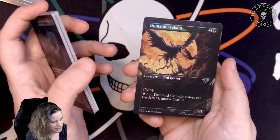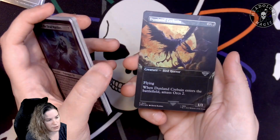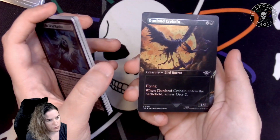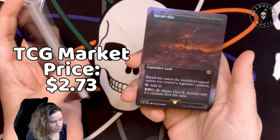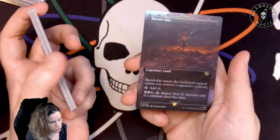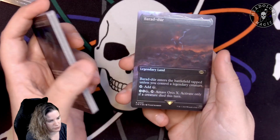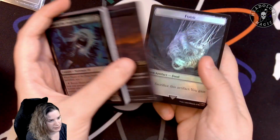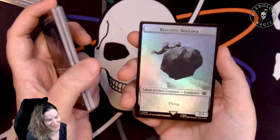Dunland Crebain. Okay, or Dunland. I'm not actually sure which one that is. Amass Orcs 2, foil. Not so bad. Okay. Barad-dûr, the land. Amassing orcs only if creatures die. But getting value out of that land slot, always nice. Ballistic Boulder!